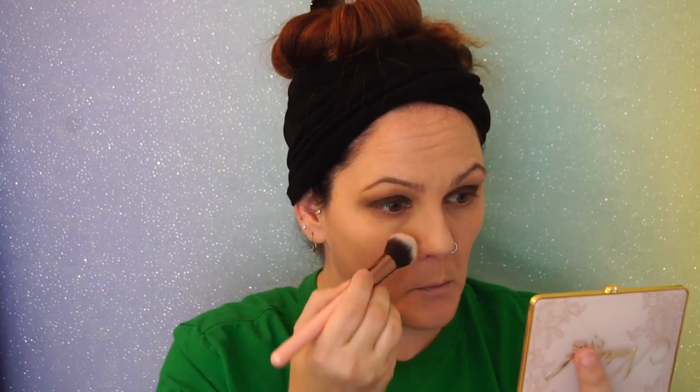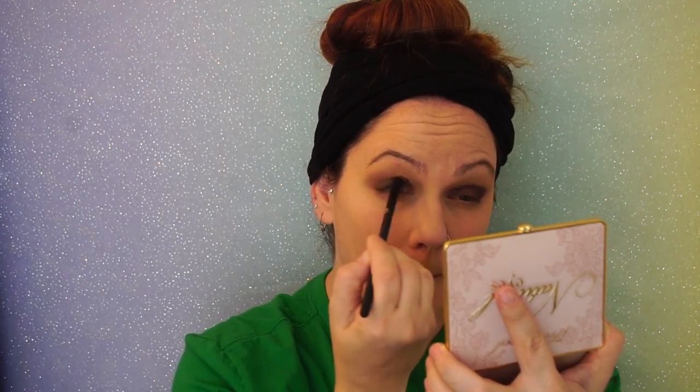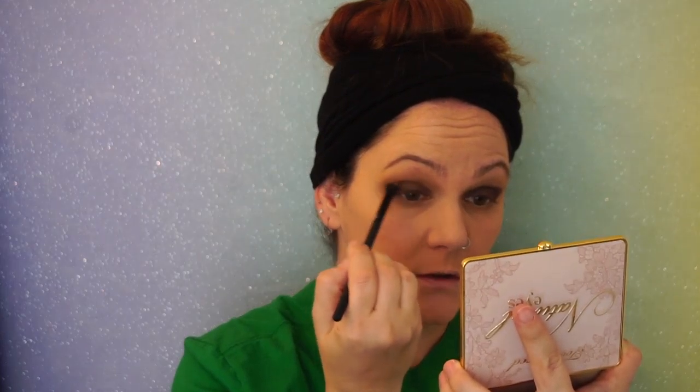You don't want to do that. You don't want to touch your face like I just did. So I'm going to go in and just brush that off. And then I'm going to go back in with that crease brush and just blend out those harsh edges.